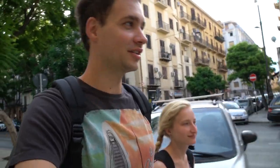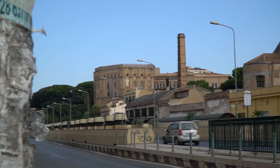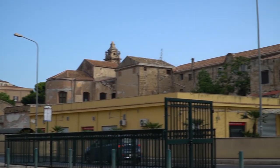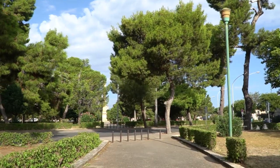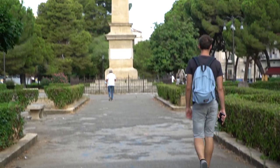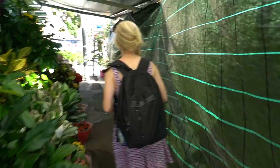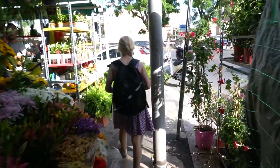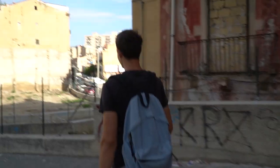It's a long walk to the castle. It's like 3 kilometers, but it's good to walk after breakfast. It's a good exercise. We're halfway through. Where are you taking us, darling? The ghetto.